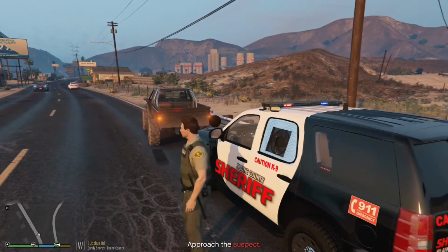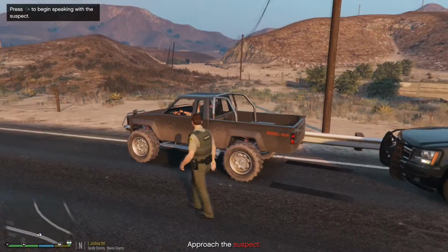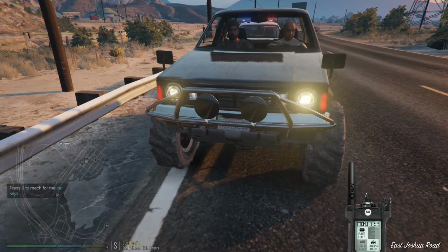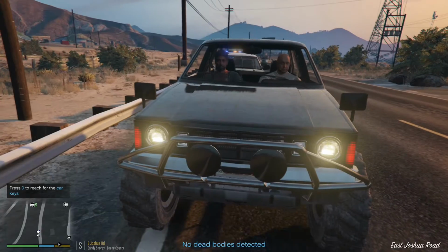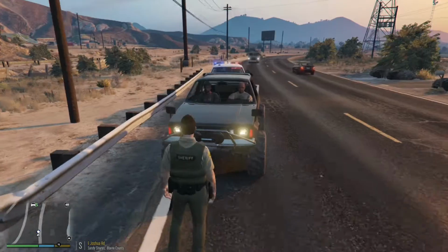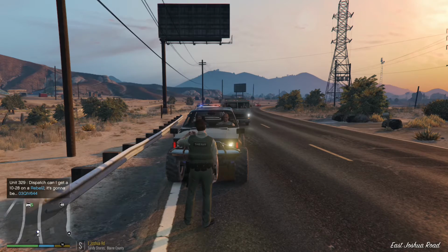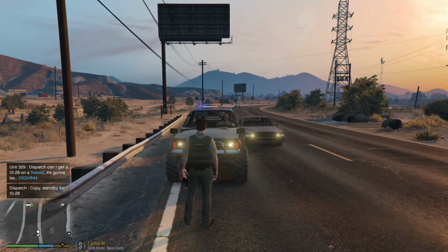Okay, standby dispatch for a license plate. Alright, we're going to approach the window here, and let's get a license plate check. Let's see. Oh shoot, didn't want to jump on the vehicle. It says no dead bodies detected. I don't understand that. All I'm trying to do is run the license plate. Oh, there we go. Anyways, license plate is 03 Quebec India Victor 644 on a brown Karen Rebel.